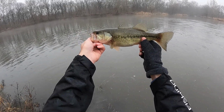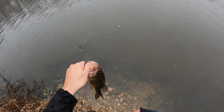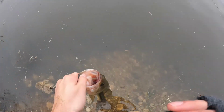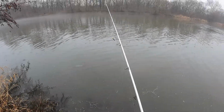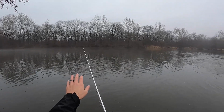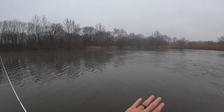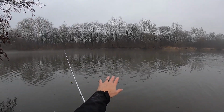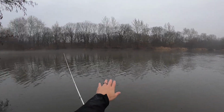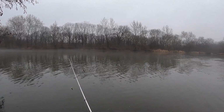Look how fat these fish are. Just so thick in the belly. Get a nice release. Thank you for the fight. So all I'm doing is casting this out as far as I can. You've got a bunch of current right here, strong current pushing this way. And these largemouth are probably just sitting out here waiting for food to come off the current and flow right into their face. Very lethargic bite, you could barely feel it.